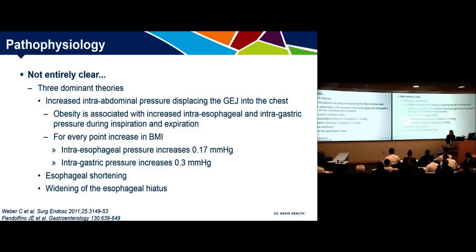So it's basically a breakdown of the phrenoesophageal ligament. You lose elasticity with age. There's collagen defects and all sorts of problems that contribute to the esophageal hiatus basically becoming lax and widening.